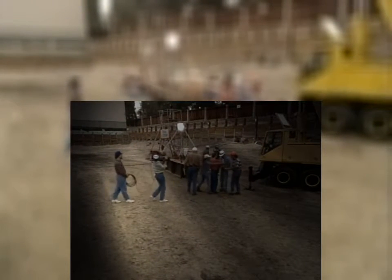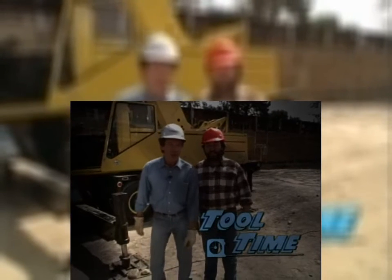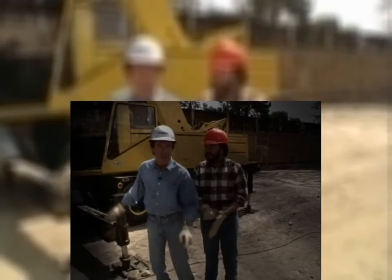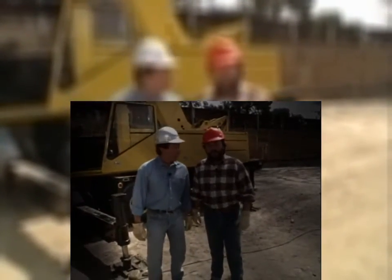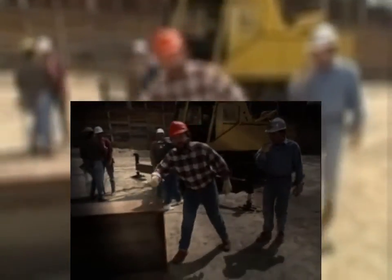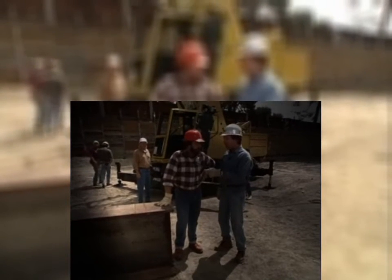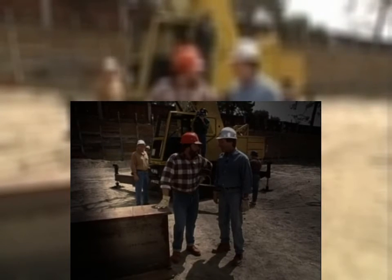Okay, guys, stand by. We're going live. Here we go. All right. In 5, 4, 3. Hi, and welcome to a special live edition of Tool Time. Today, we're going to show you the operation of a 25-ton hydraulic truck crane. That's right, Tim. We're going to be using this crane to pick up and set a 3-ton beam, which will be used as a diagonal brace, also known as a kicker. So you could call this a kicker-picker-upper. I don't think so, Tim.